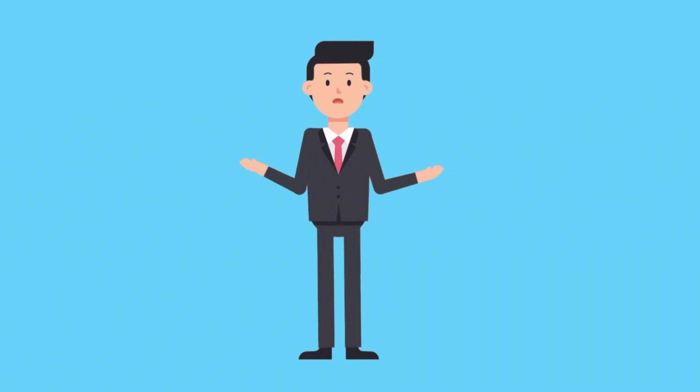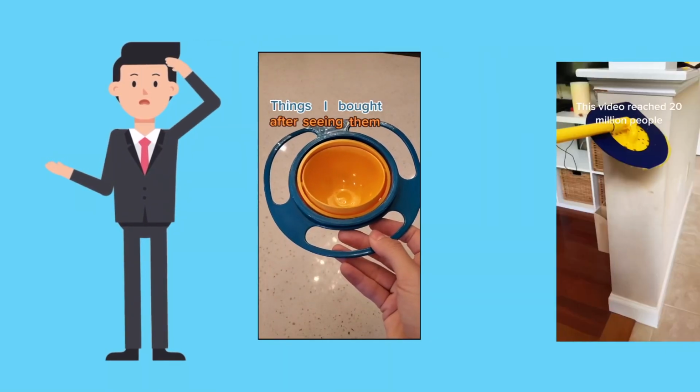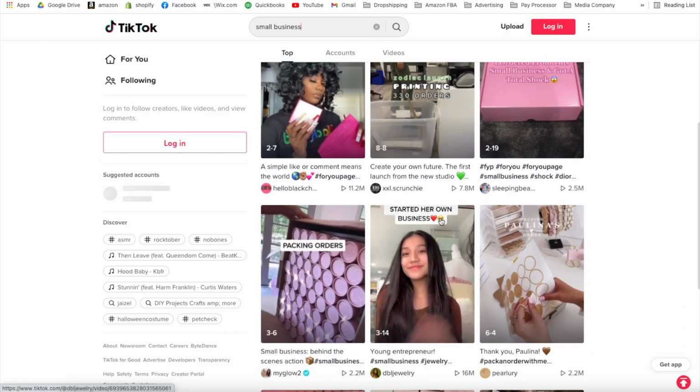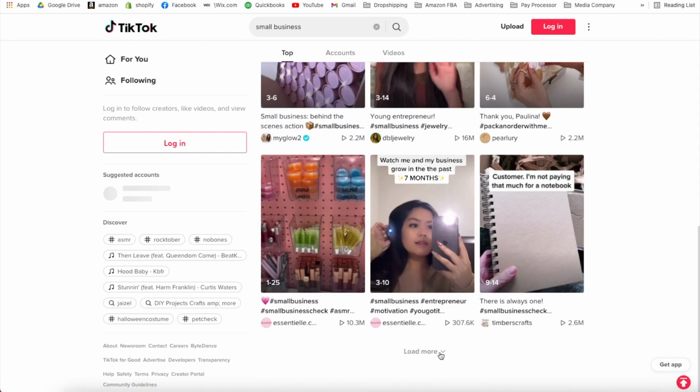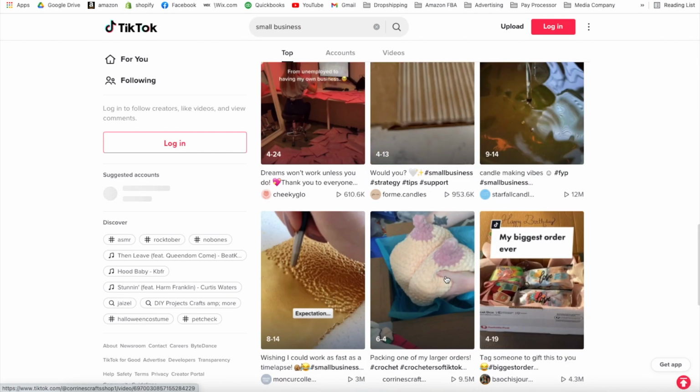All you really need to do is order the product for yourself and start creating the content. And if you're stuck and can't figure out what kind of content to create, simply look for small businesses on TikTok and try to create content similar to stuff that's already been created and is trending.